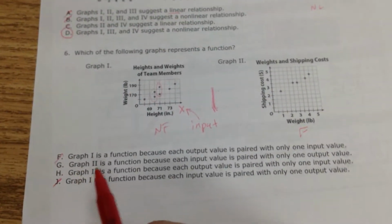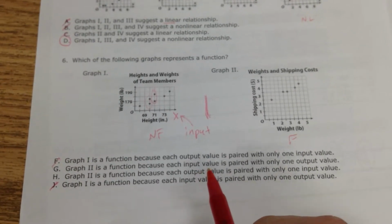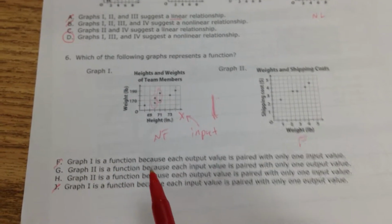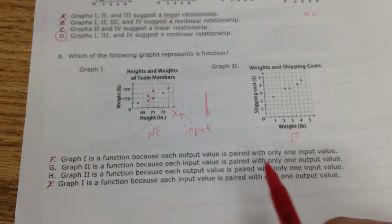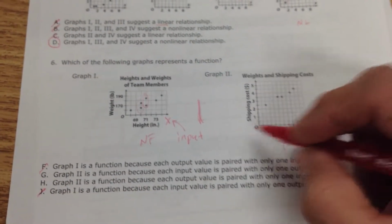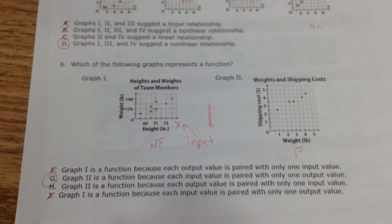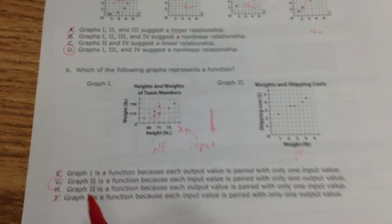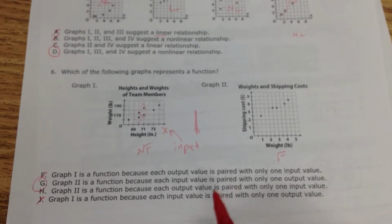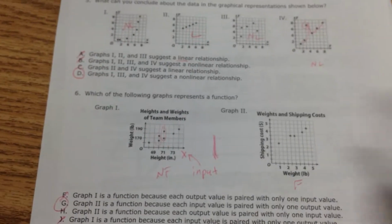Graph 2 is a function because each input value is paired with only one output value, and that's exactly true right here. Every input down here only has one output, so answer G, because answer H probably says the opposite of that. Graph 2 is a function because each output value is paired with only one input value. No, that's not it. You can only have one output for each input, so it's answer G.